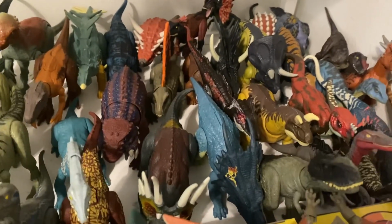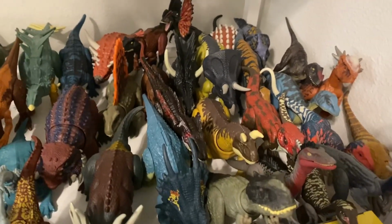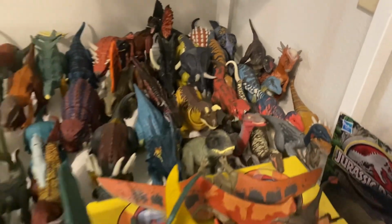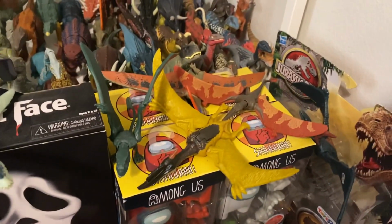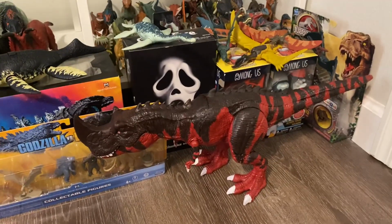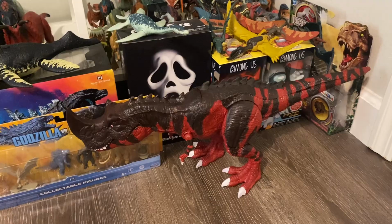Then the Ferocious packs, like the Aeneosaurus and the Rugops, the Wild packs like the Shringosaurus, and of course the rest are pretty much just attack packs. In front, there's the Battle Damage Plesiosaurus resting on the neck of Ghostface, and then some Mattel Pterosaurs. In front, we have the Alpha T-Rex Primal repaint that I recently did a video on.